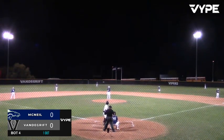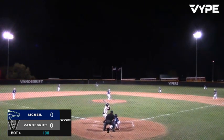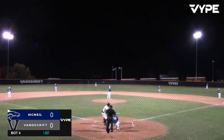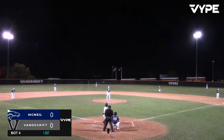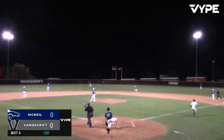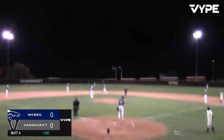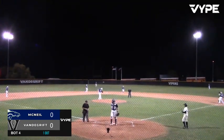Still just one hit apiece. As the next pitch misses high and outside, ball two. One hit each, and one error on McNeil, and that's about the story on the scoreboard so far, folks. Next pitch swung on, lined into left field. That's going to get down for a base hit. So a one-out single for Cunningham.